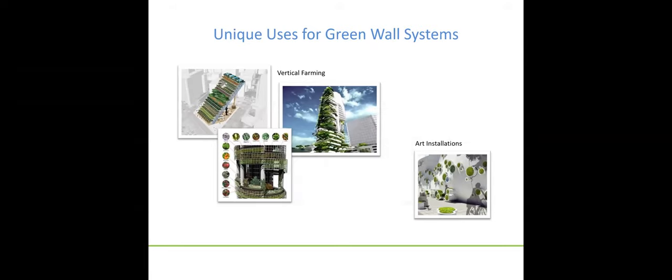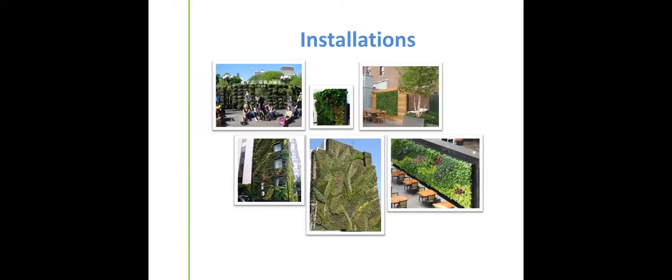Okay, so that is a really easy way for a homeowner to put a live wall in their house. There are other unique uses, which is basically vertical farming. We'll do a quick little thing about vertical farming in our last video. But this is where it's the full buildings, entire floors, and the skins of buildings. Art installations are another interesting thing, getting moss and grass growing on the wall. These are just some examples of different installations that we have out there in the US.